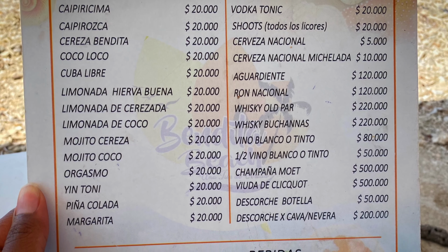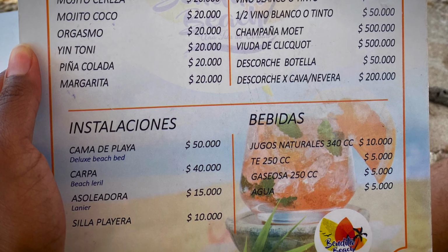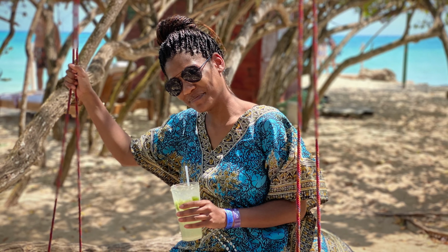Yeah, man, you order all the drinks that you want. The food is already included, as I said. For the drinks that you order, they just keep a tab of what you ordered, and you pay it right before you leave. It's as simple as that. So definitely recommend Bendita Beach. If you love nature, if you love just the scenery, definitely take advantage of it.